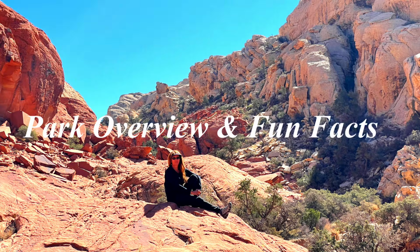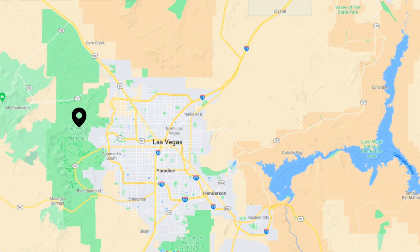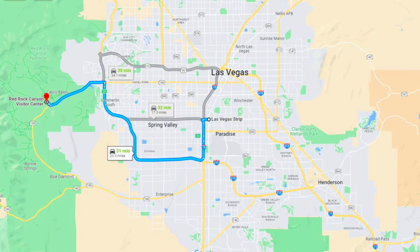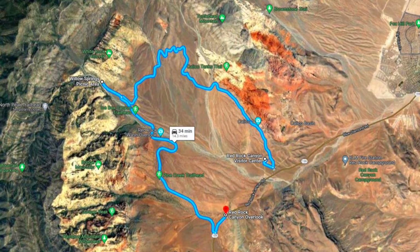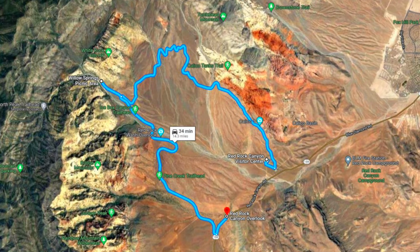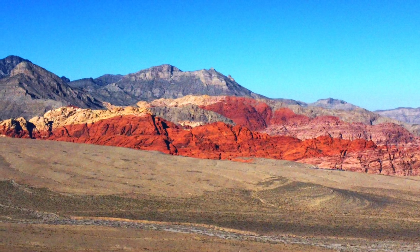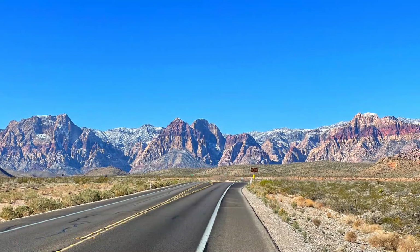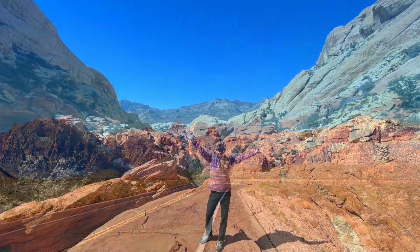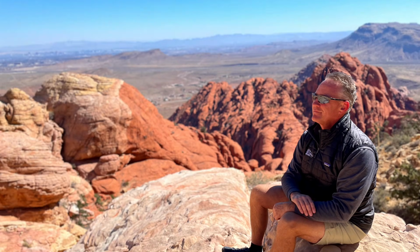First though, just a little bit about the park itself. Red Rock Canyon is located about 30 minutes east of downtown Las Vegas, and it's an easy day trip from the Strip. The park itself is basically a 13-mile or 21-kilometer one-way scenic drive, first past a beautiful red rock sandstone ridge to the north, and then past some nice slot canyons and decent-sized mountains to the west. The primary attractions here are the scenery and various hiking and climbing opportunities.